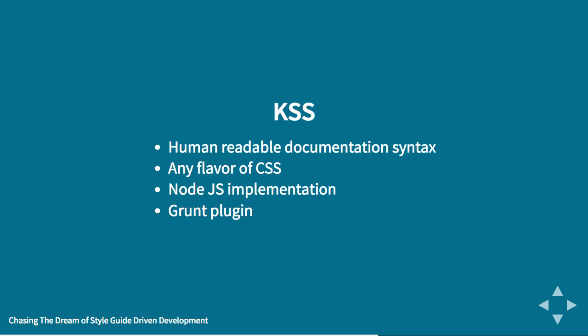So KSS stands for Knyle Style Sheets. It provides human-readable documentation syntax for your CSS. It can be any flavor of CSS, your plain Jane vanilla CSS, your Sass. There's a Node.js implementation of it, which is actually one of the maintainers is John Albin, who is very much involved in the Drupal community, so it's nice having a Drupal-friendly person maintaining this. And there's a nice grunt plugin for this as well, so you can tie it into your workflow so that your style guide gets automatically generated when things change.